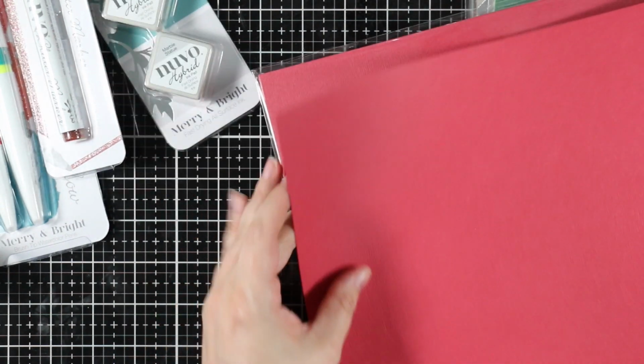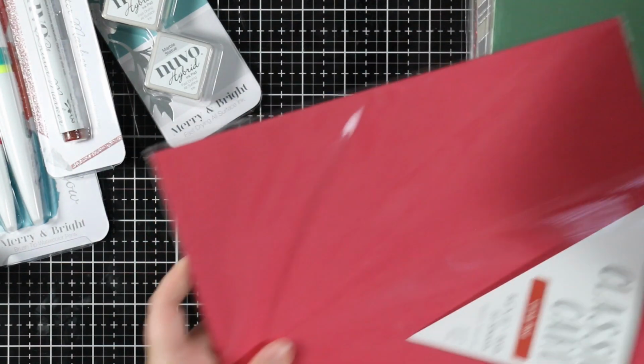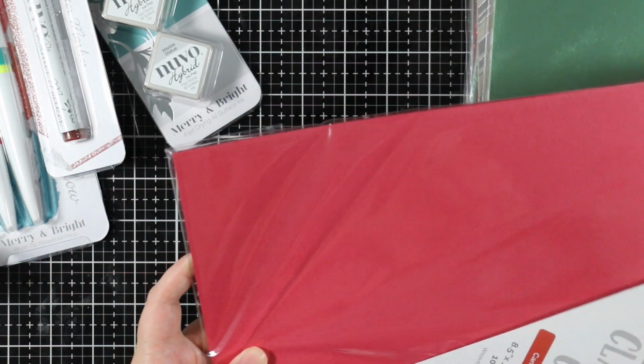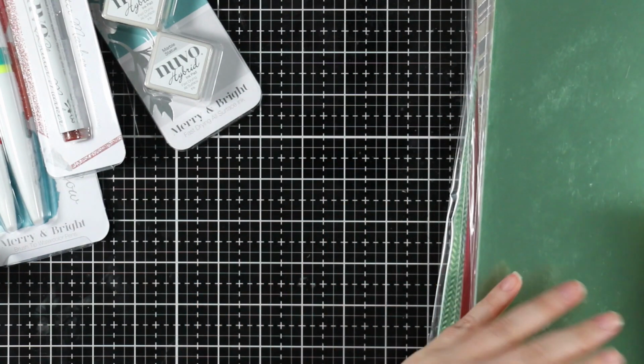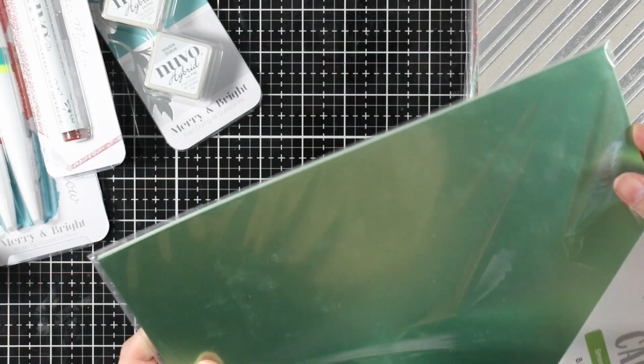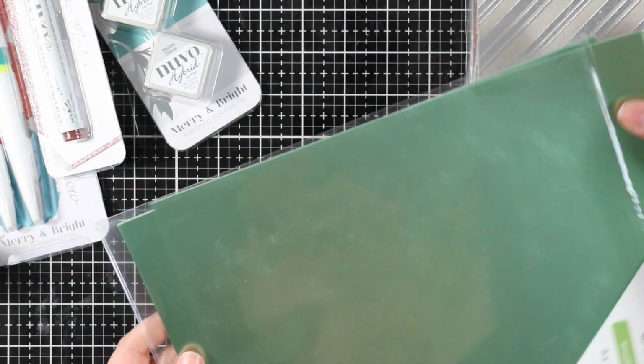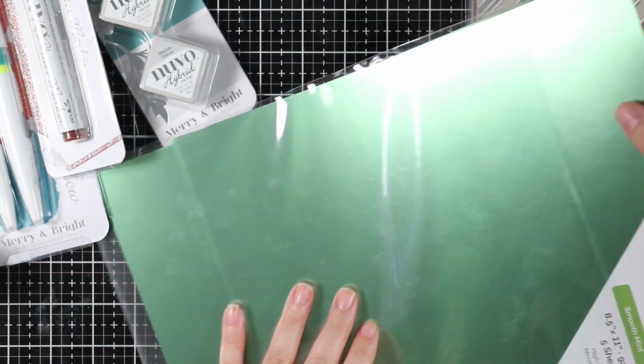On camera, this is showing up more red, but it's really pretty. I like it. Those are the two classic cards. We have a mirror cardstock. This is Smooth Mint, and it's more of a satin finish. So it's got that foil and the reflection, but it's not super reflective.